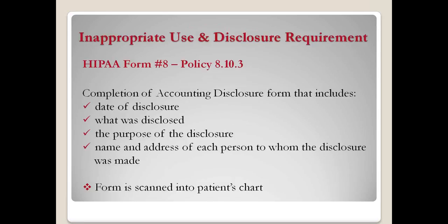Inappropriate use and disclosure requirements. Anytime PHI is inappropriately used or disclosed, we as an entity are required to complete an accounting disclosure form. This accounting disclosure form includes the date of the disclosure, what was disclosed, the purpose of this disclosure, and the name and address of each person to whom the disclosure was made. This form is scanned to the patient's chart and is utilized when a patient requests an accounting disclosure of his or her PHI.